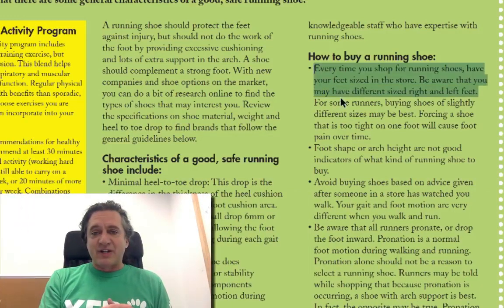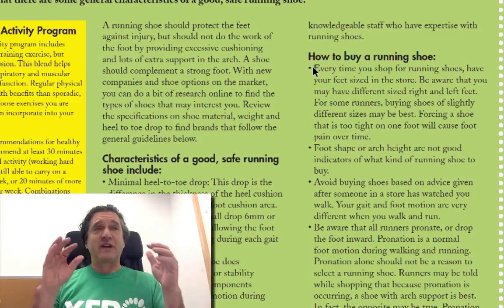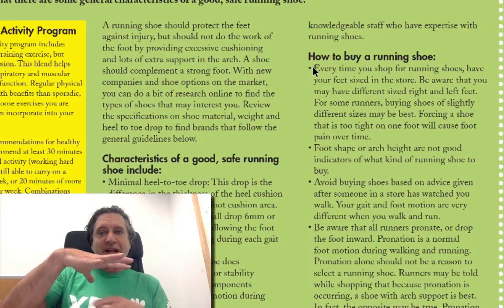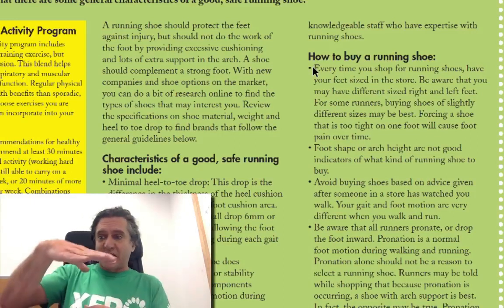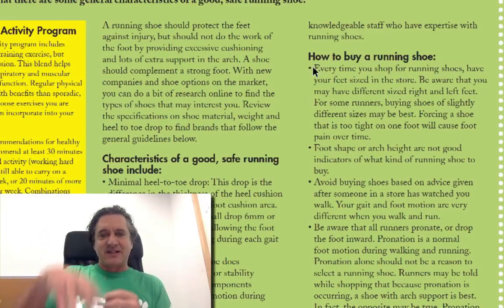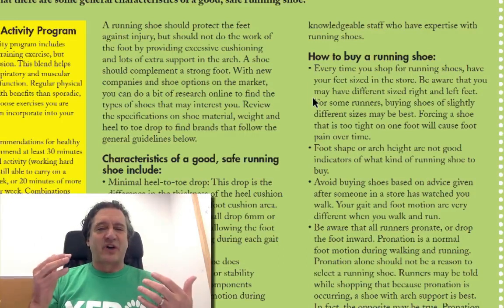Okay, so here's some advice on how to buy a running shoe. Every time you shop, have your feet sized at the store. It's amazing. Your left and right foot may be a different size, of course. Your feet will change shape over time. If you start using your feet, if you start engaging that arch, you can find that your foot gets shorter because your foot is being naturally pulled up by the stronger muscles, ligaments, and tendons that are now in your body. So you definitely want to measure repeatedly. Don't be married to a size.